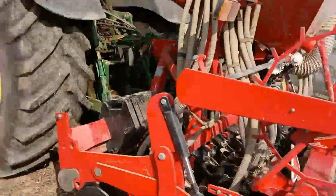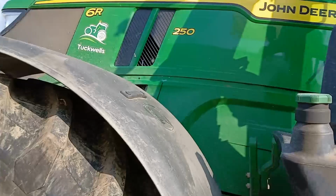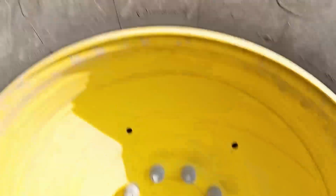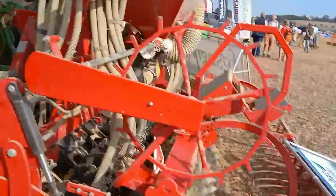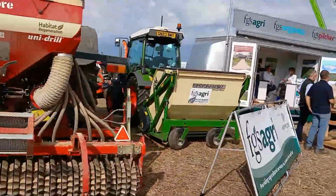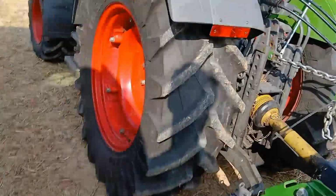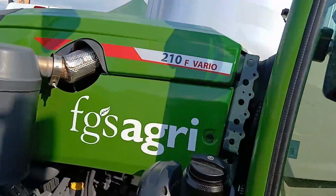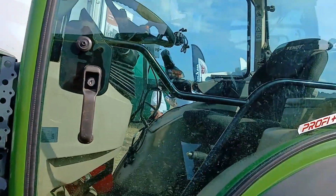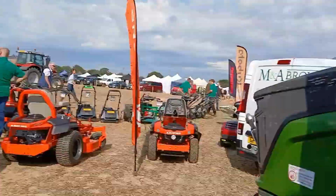Regen farming on a 6R250. We got a 6R250, so this fairly new, pretty new tractor. That's the new version of it. The organics, I think, do the paper. Amazon Smart Cut on a mower or something. On a wee 210F Vario, so that's for like vineyard and stuff. Linkage on there. Pretty small tractor this actually. Got a load of mowers.